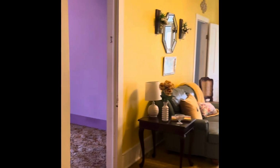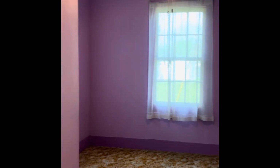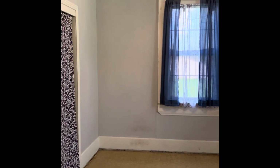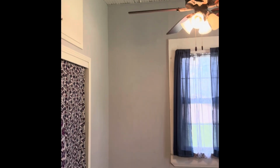We have a bedroom off to the side here, some bright purple paint. And paint's easy, guys. Paint's so easy to fix things. This is another bedroom, which are all really good size. And there's a beadboard ceiling in here.